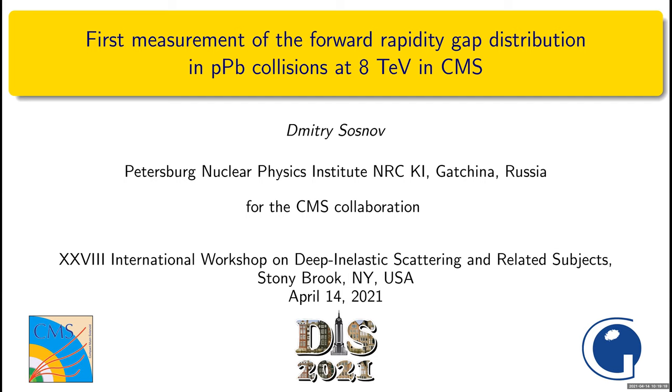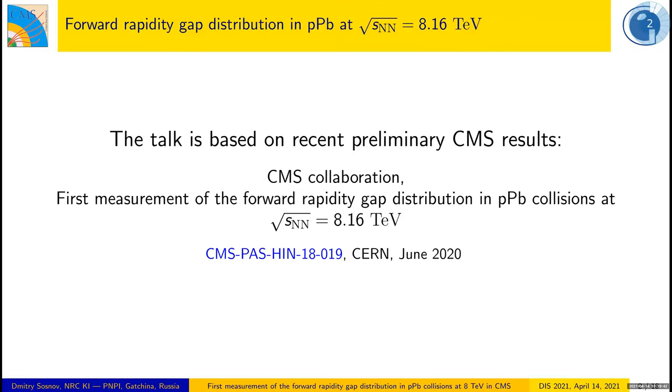First of all, I want to thank the organizer for the possibility to show the talk about the first measurement of the forward rapidity gap distribution in proton-lead collisions at the LHC with the CMS. It is based on the recent preliminary CMS result. Information about the analysis is shown on page number 2.